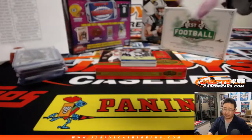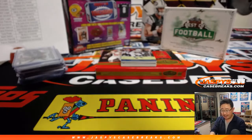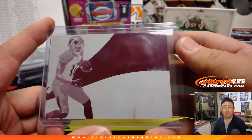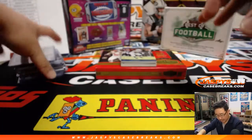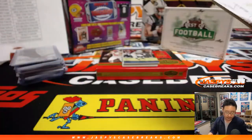Chris Godwin for the Buccaneers, that is for Mark Nation and the Bucks. Gets that Chris Godwin printing plate from Immaculate Football. Nice. All aboard the Big Hit Express! Woo woo! Nice one from Mark. All right, behind T.Y. Hilton should be the lower numbered base card. It is. It's Adrian Peterson out of 20.